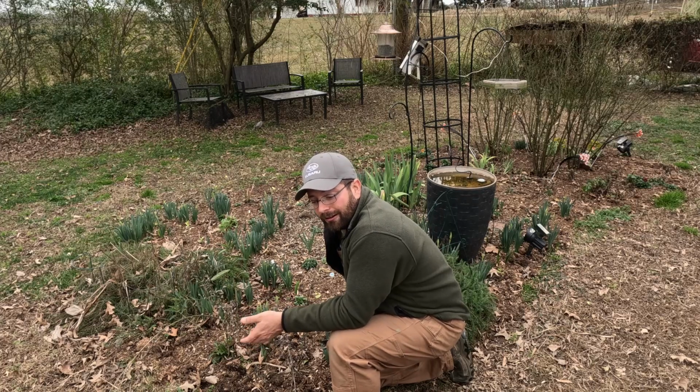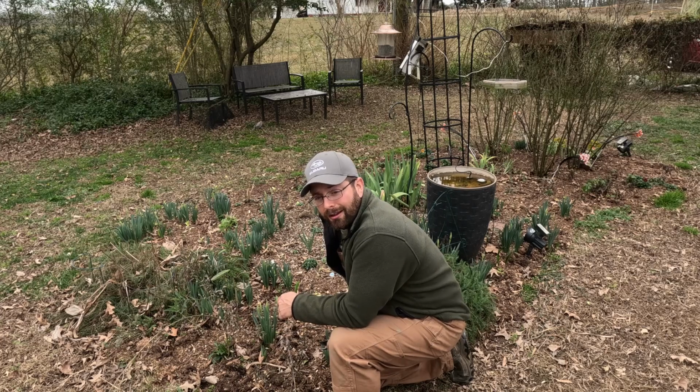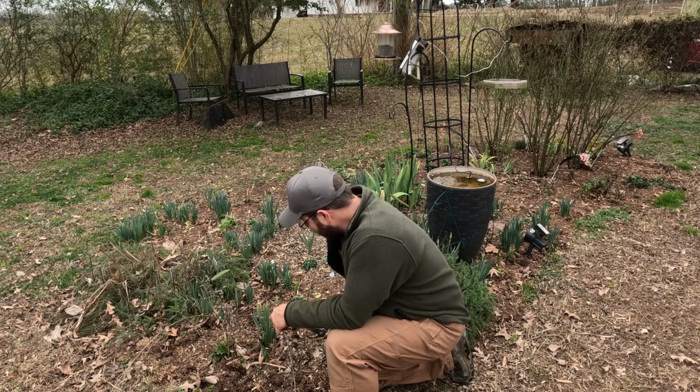Our property here has all sorts of different types of these areas, and soggy areas and dry areas, and just over the years we've learned how to take advantage of it.